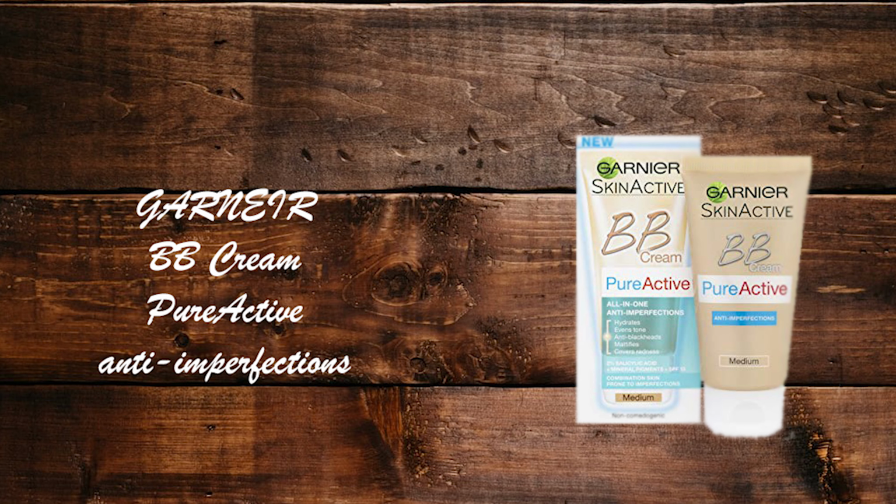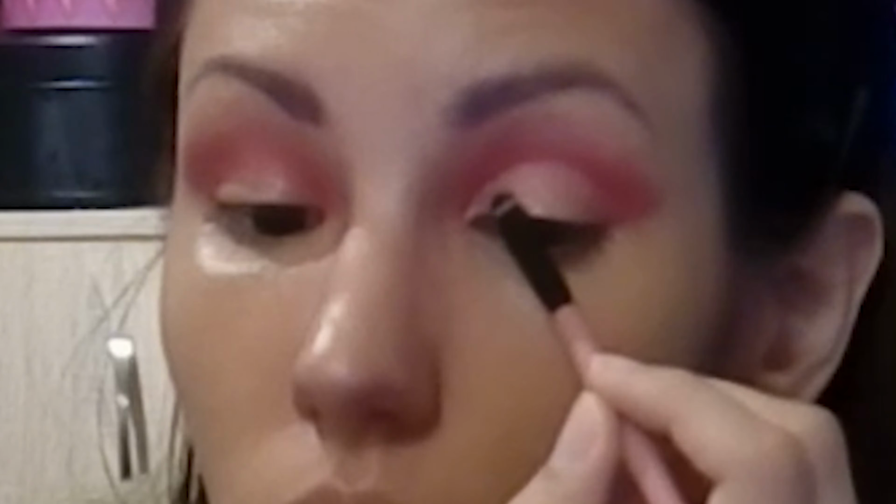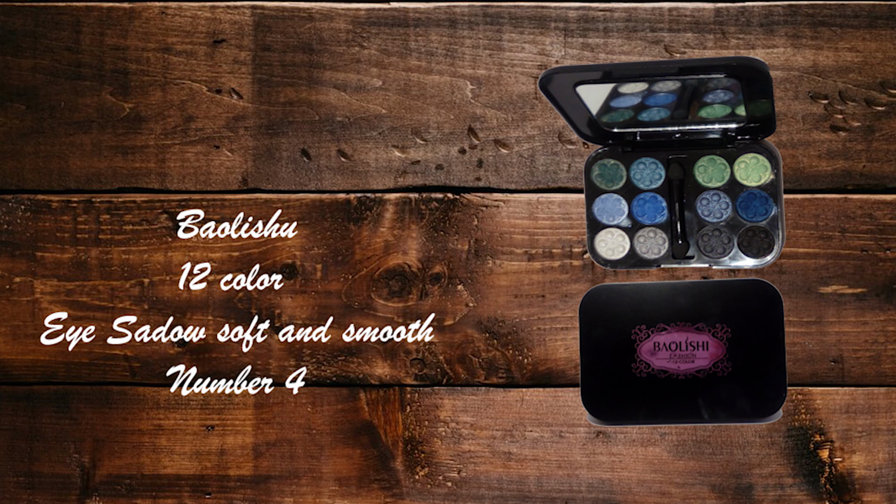Then I'm using my Garnier BB cream again to create this cut crease looking thingy. I applied it from the inner corner of my eyelids because I wanted a little bit stronger line between the two colors, and I just wanted to blend together at the outer corner. That's why I did that, and this is the first time that I was able to do this and it looked good.